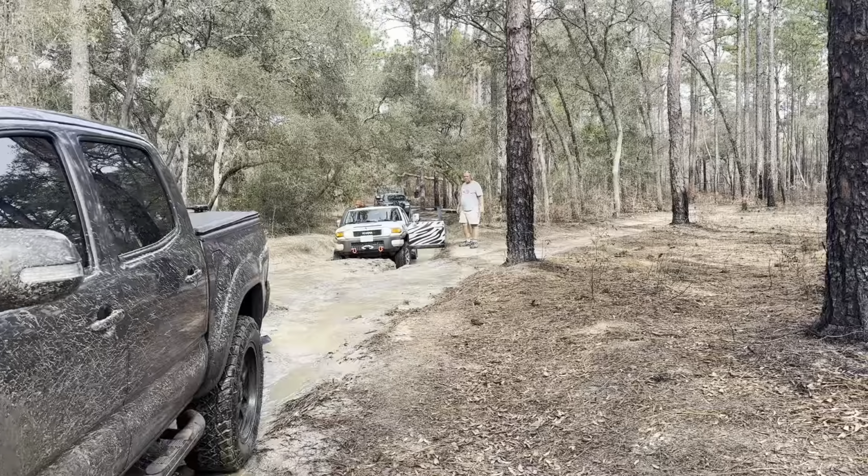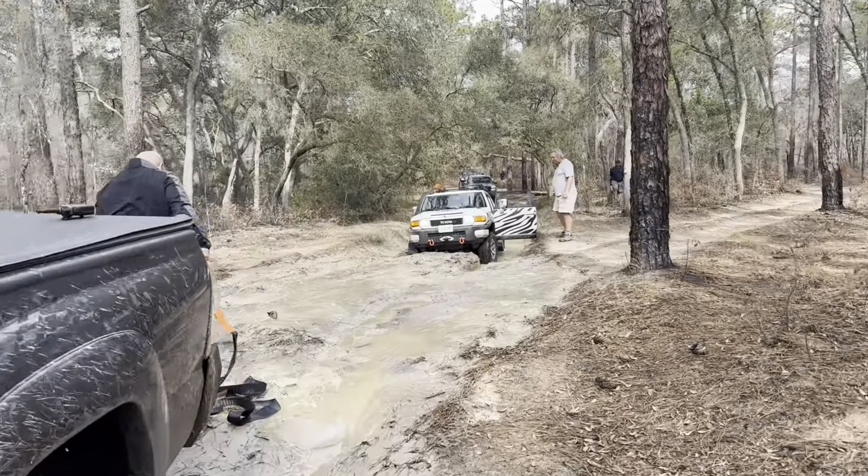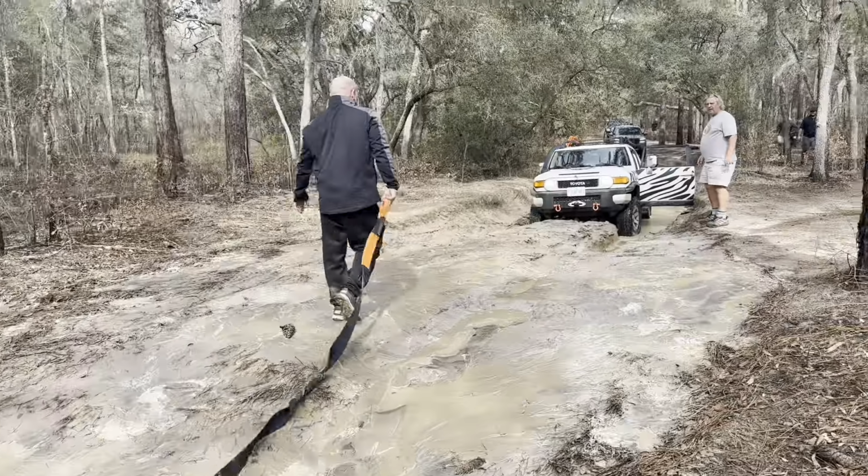All right, so after everyone realized it's like 5.5 foot deep, everyone decided it was a bad idea. So we're on the way to the big drop off on 11, and we should have a lot of good vehicles to see how they handle the big drop. All right, well, first casualty of the day.